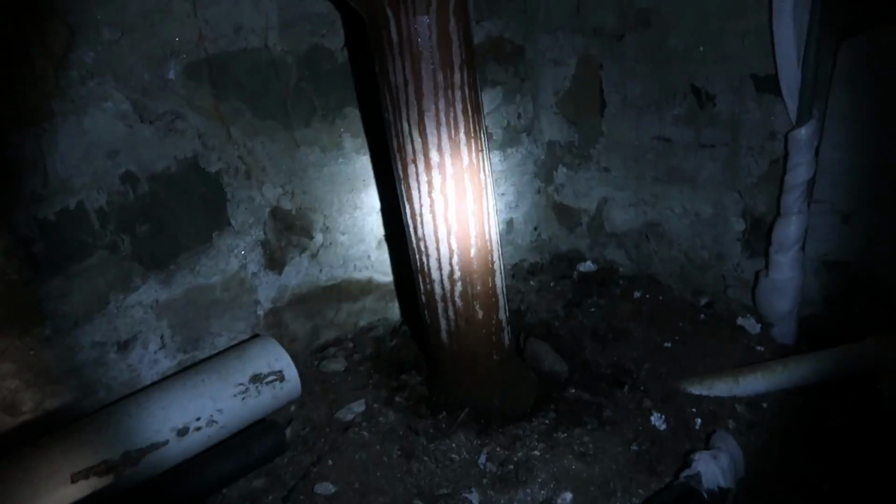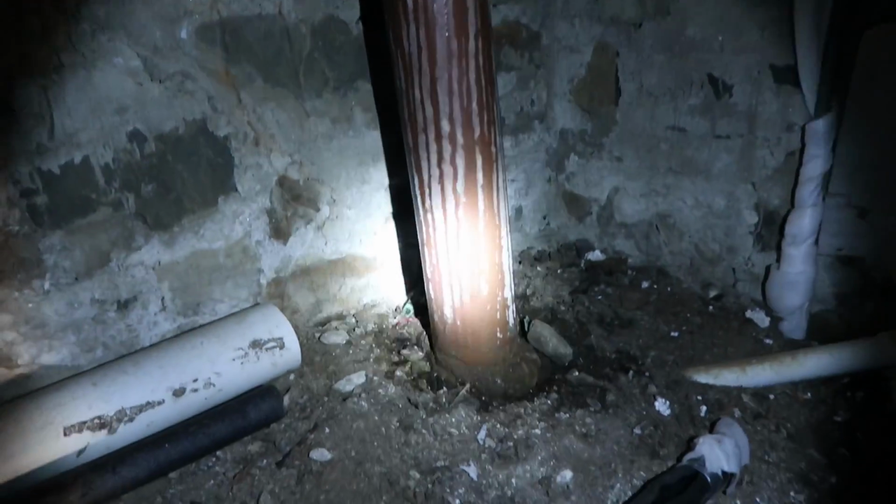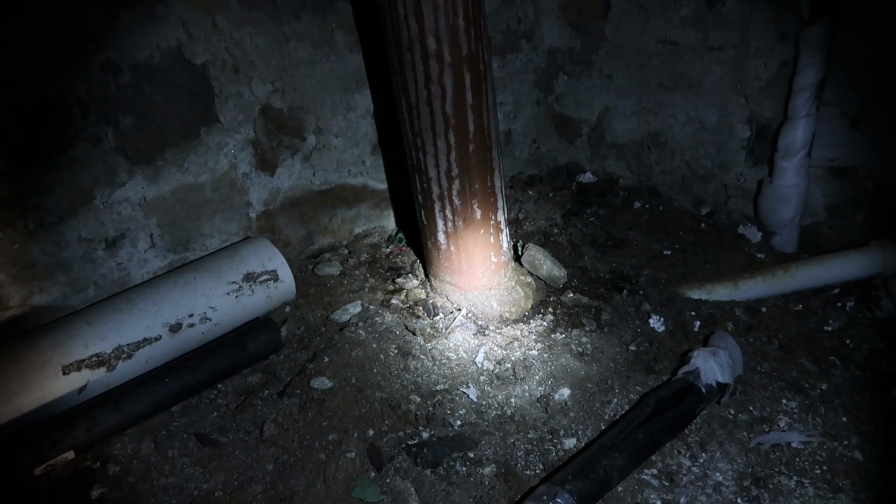To find the general location of the septic tank, if you have a crawl space or a basement, you can go in your basement and find where the main septic or sewer outlet is from your house. Mine is really obvious. It's right here. It comes down from the bathroom. As you can tell, there's actually water running down this, and that's just because of the backflow issues we're having.